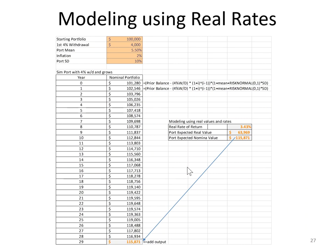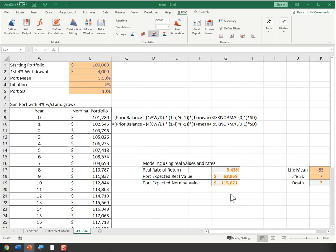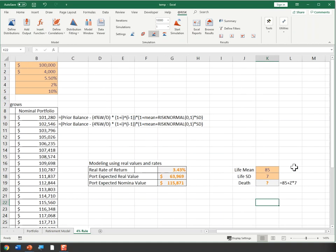And the other thing I want to show you is I want to model death. So the last analysis says I retired at age 65 and I have enough money, 77% confident my money will last till I'm age 95. The question is, how likely is it that you'll live longer than 95? Well, I've got a random model of death for you. Come over here to the right a little bit.